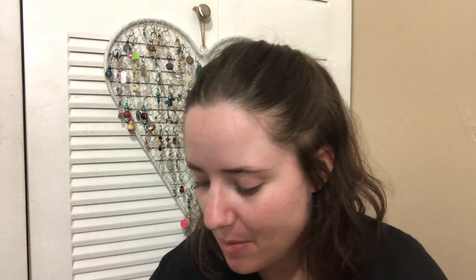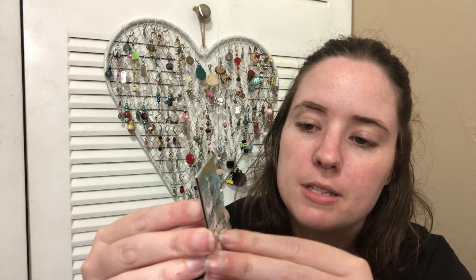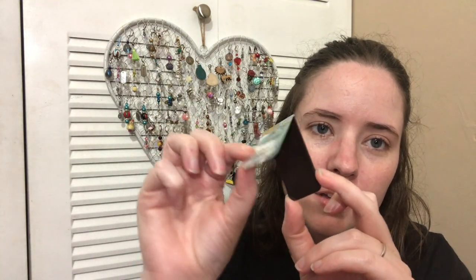It did come with an extra this month, which was one of those little magnets for books and paper that you can put on the top of it, and it says the future is bright. It's pretty. I like these little magnets. I would have taken advantage of that saying and made this bright and colorful instead of brown and blue and gold, but whatever. So that's the one that I got, Indulge.